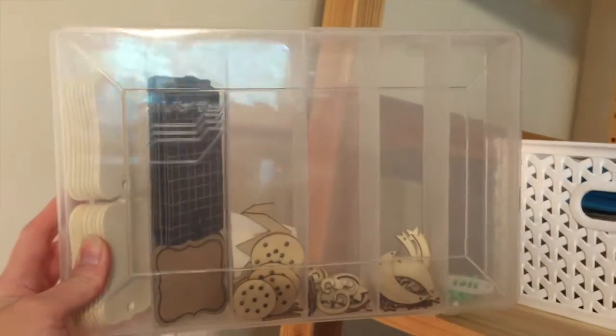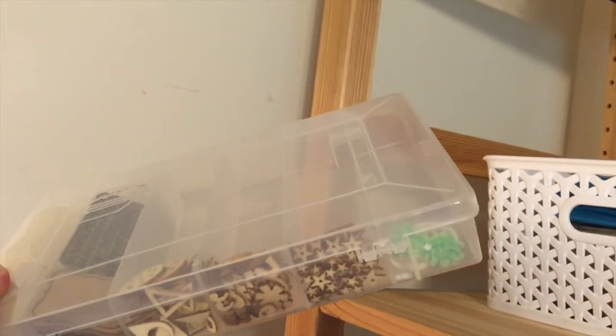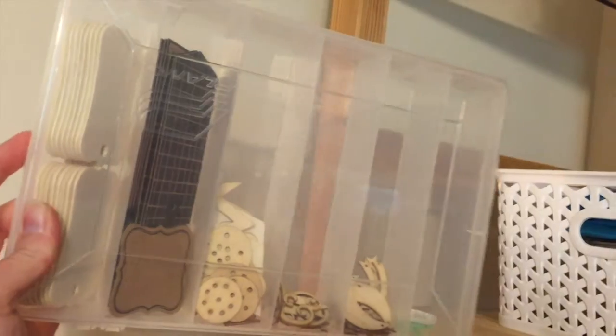Over here, I have my wood veneer storage. I don't have very much of it, so I just keep it here, and then my little acrylic pieces are in there.